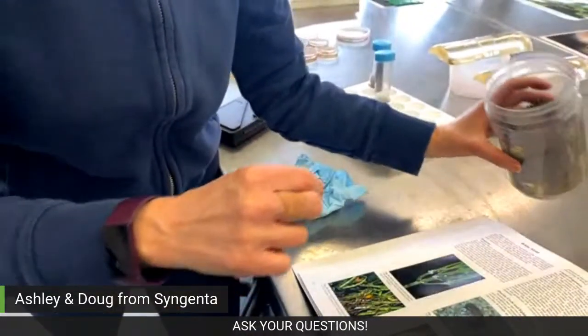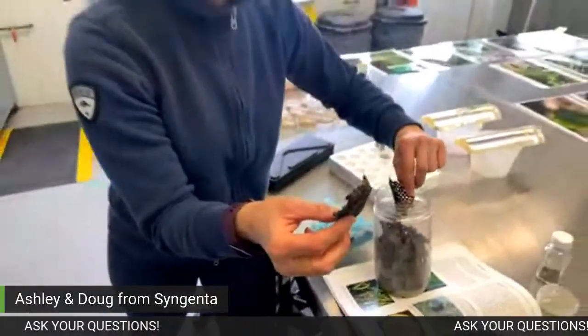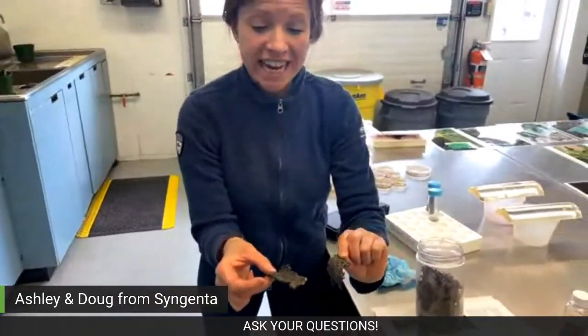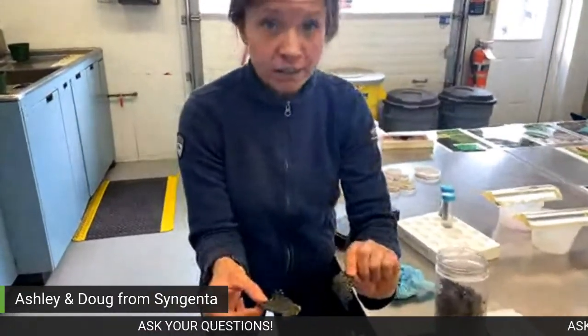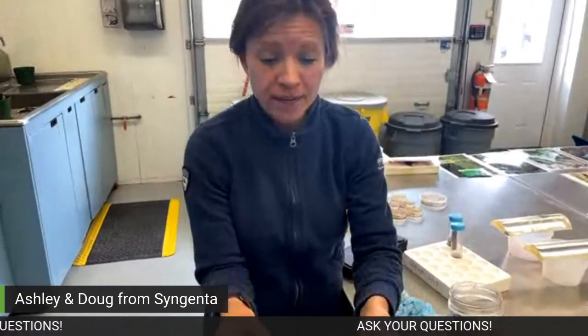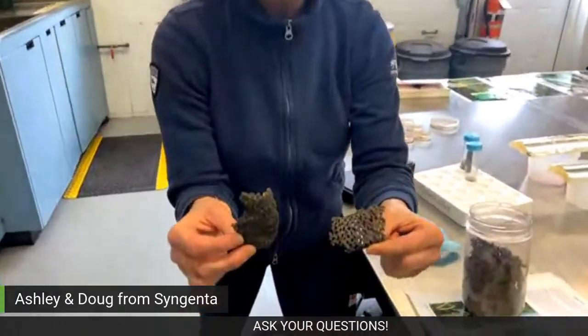But this is super cool. And if you were here, I'd ask you guys this question. But this is the same disease, same fungus, different plant. This is the sclerotia it made on sunflowers.